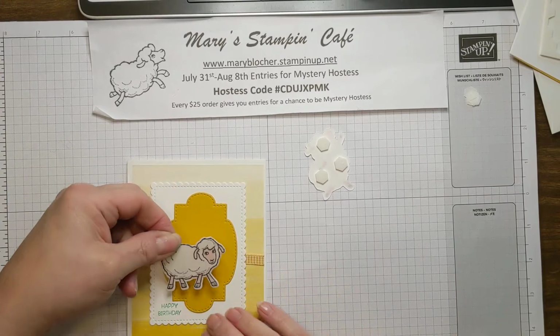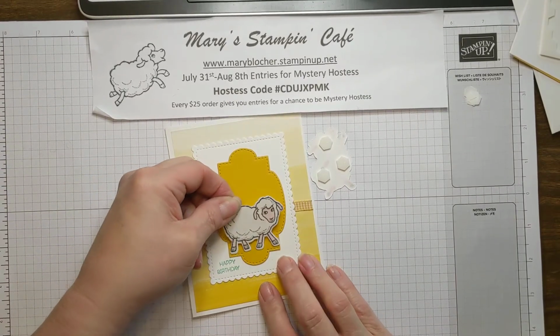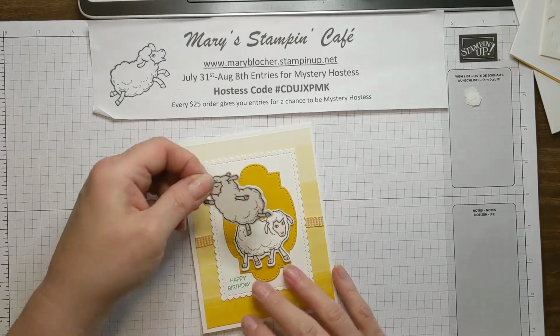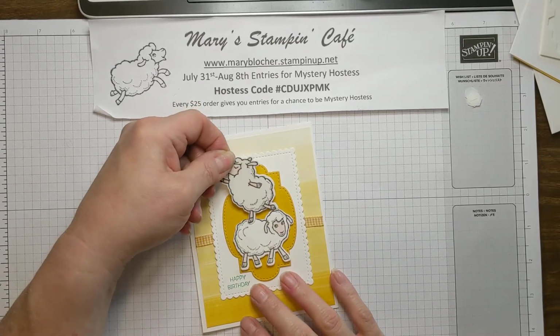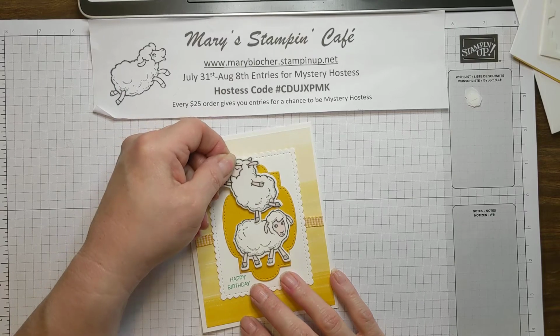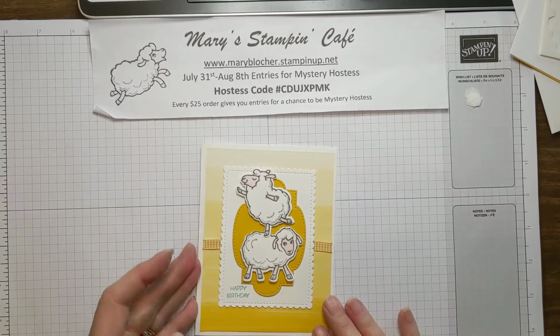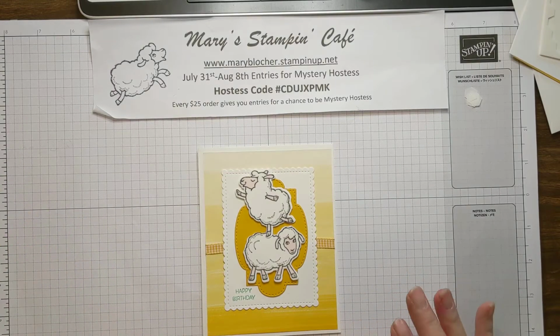All right, so this little guy is going to sit right here at the bottom. And wait for it, this little guy is going to go right here, standing on the back of his buddy, just like so. Isn't that cute? I think that is so, so adorable.